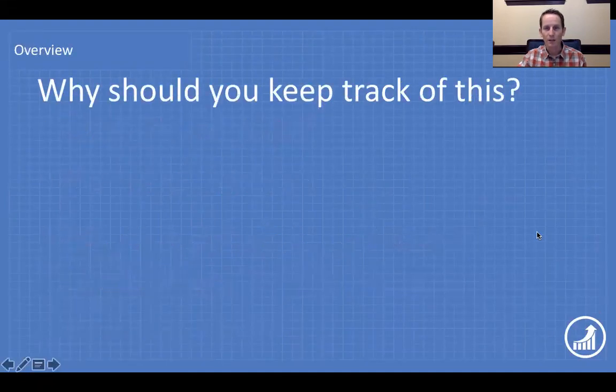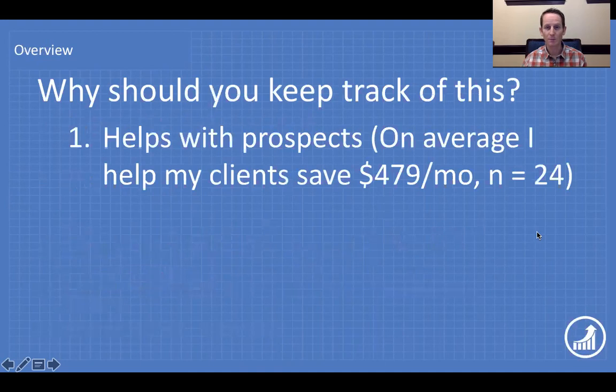So why should you keep track of this? It helps with your prospect meetings. In each meeting you have with a prospect, typically they ask some type of question like, what's going to be my ROI? Or what's this going to cost me? Or why should I have to pay for this? Or what am I going to get out of it? So when I get that question, it's really great to have some data to back it up and say, on average, I'm able to help my clients save $479 a month.